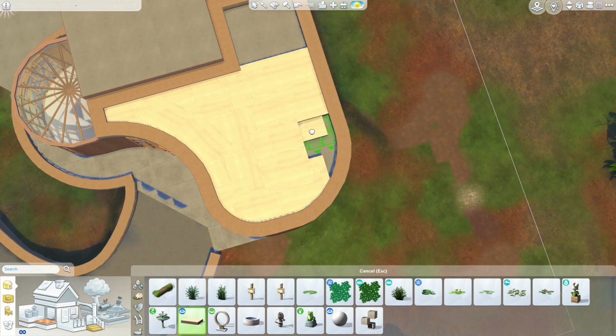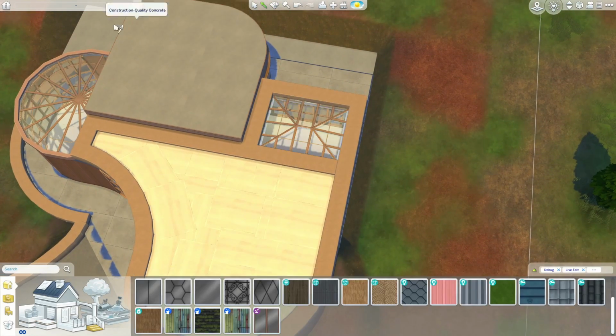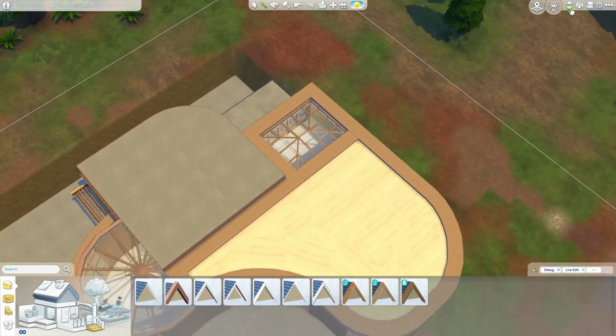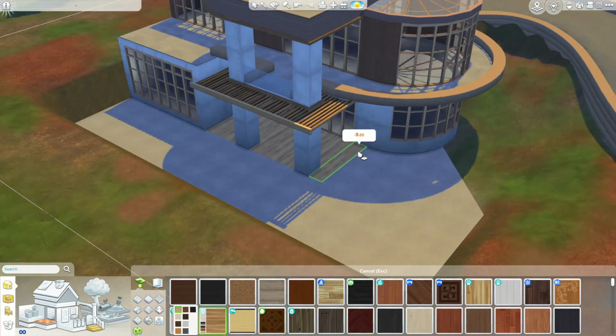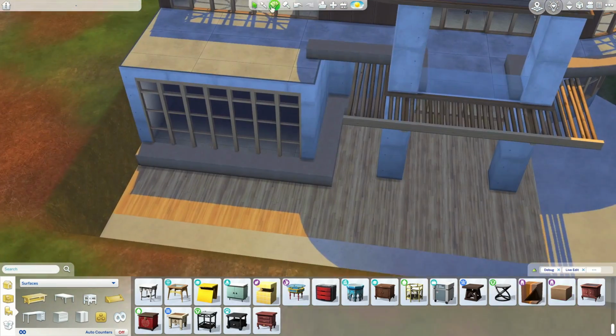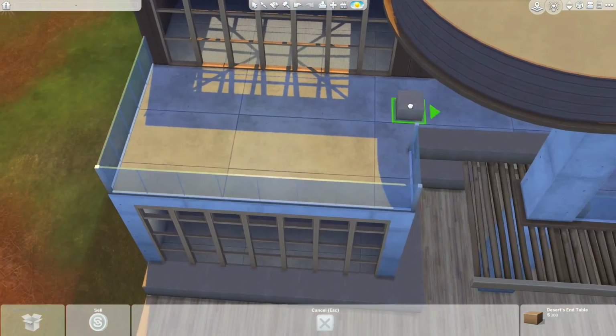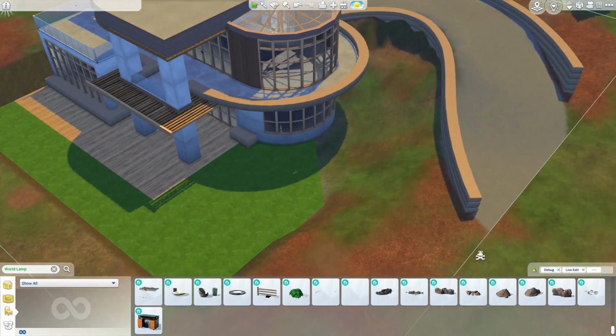I also have a new CC set in the works, so there is lots of new content coming. Thank you so much for being so patient. As I've said, I was working on some other stuff in the background, and I'm just so excited to be back, and I had so much fun building. Whenever you take a break from building, coming back and having the spark back is just the best thing ever.